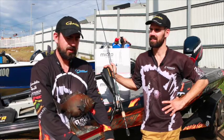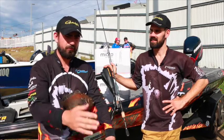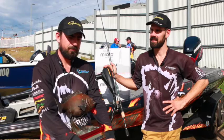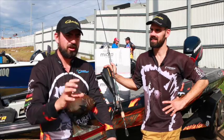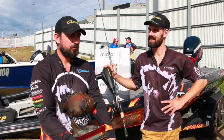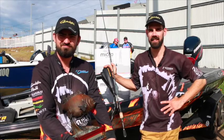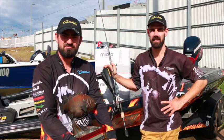Just using the Atomic Brim Shad along the front of pontoons, twitching it, the shallow one, so it was just underneath the pontoon, and got a couple of good bites in there, and then that was about it. Yep. Now your lead was nearly 2 kilos when you left this morning.